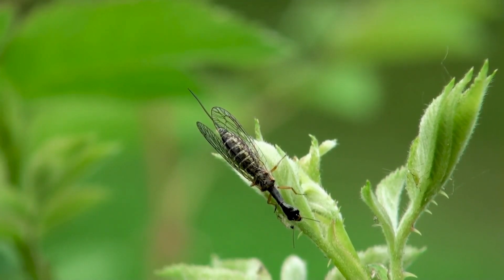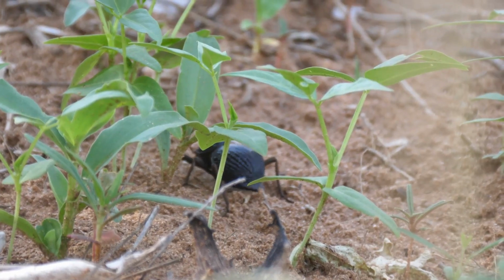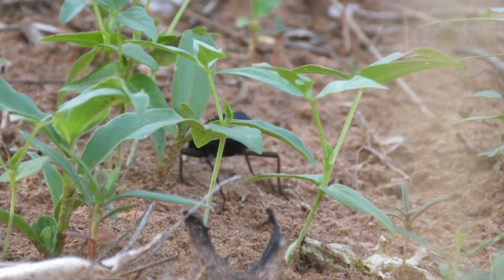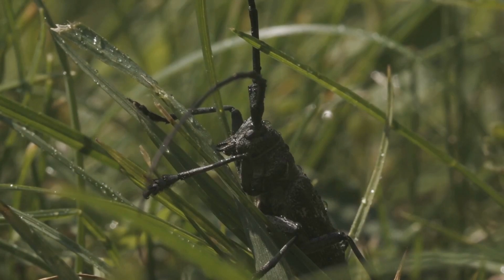Lacewings, with their delicate wings and shimmering green bodies, are particularly fond of aphids. They also consume other soft-bodied insects, making them invaluable in pest control. Predatory beetles like the ground beetle and the rove beetle patrol the garden at night, picking off slugs, snails, and caterpillars. These nocturnal hunters are essential for keeping the garden free of these destructive pests.